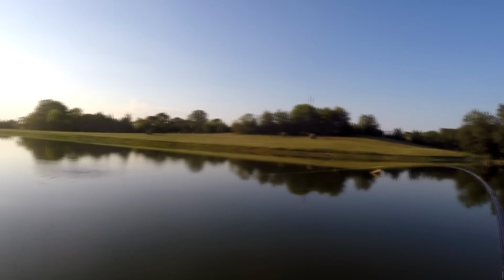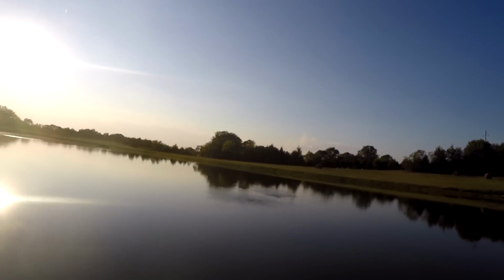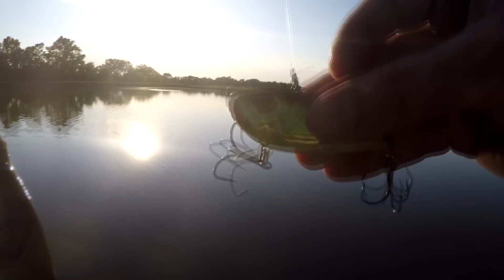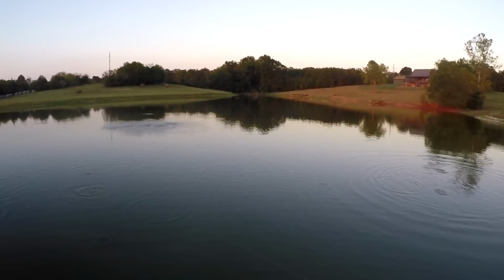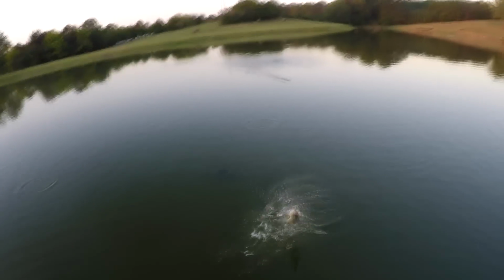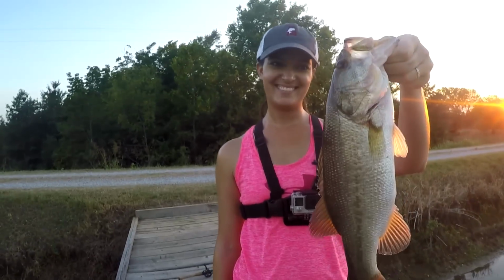Here's one. Oh yeah. He's running with it. Still can't tell how big he is. That's a decent one. 2-pounder. All right guys. The gold pattern red eye shad. Nice little pond bass. There he is! Oh! All right, they're feeding the bluegills out here, and Liz got her one right off the edge of the pier. Nice job.